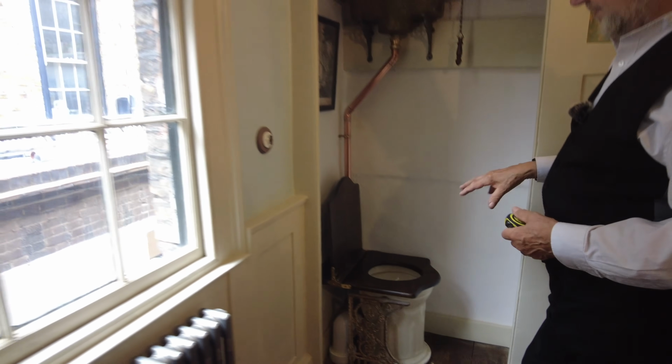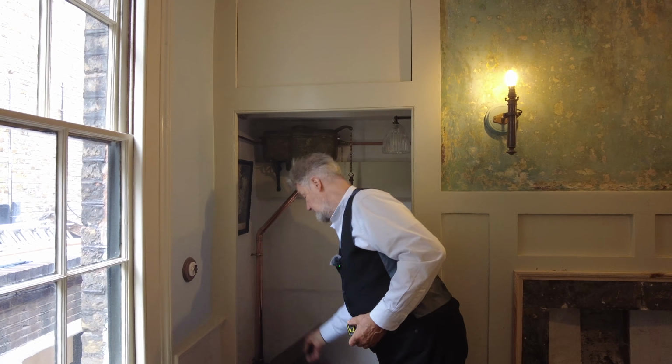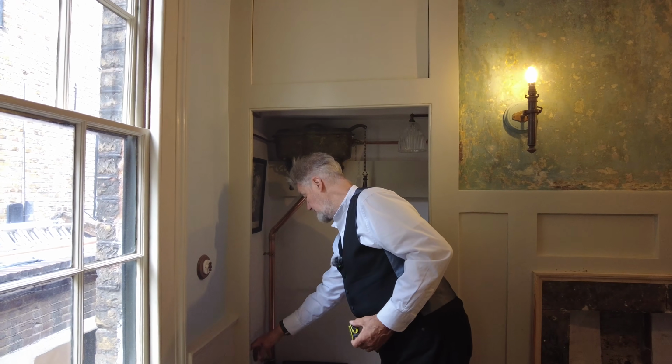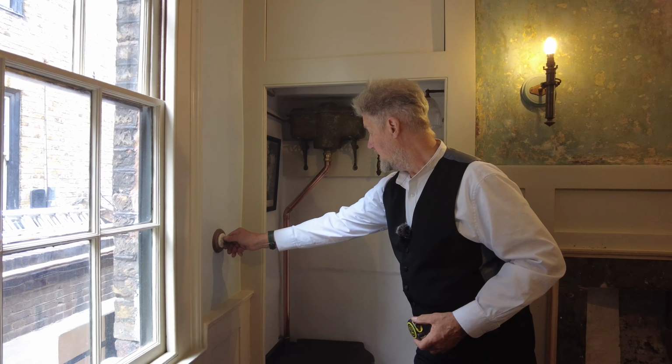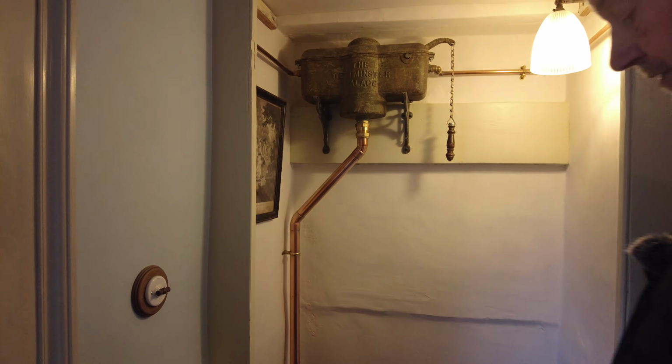So that's the old meeting the new. And the flush works, and then we put a valve in here so we can see if the overflow is dripping, so visibly that can be seen. And we've got a little light in there. There will be a door on here, but there's not a lot of room.